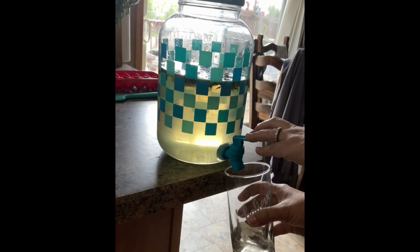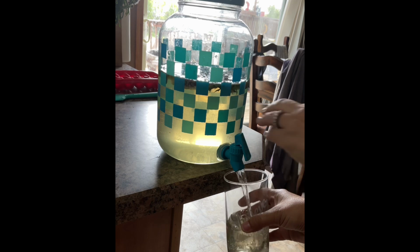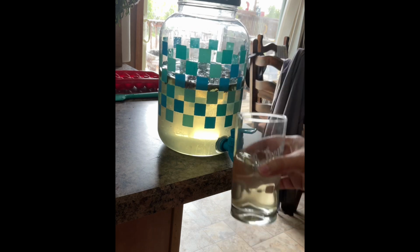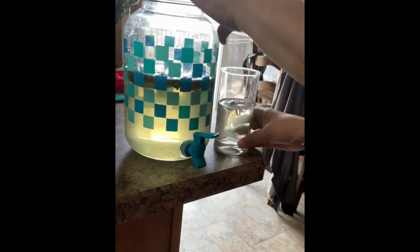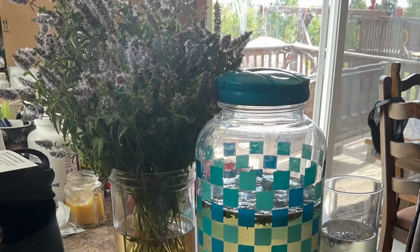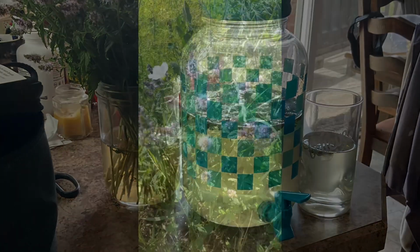And then when it's nice and cold, which mine doesn't get totally cold unless I put a bigger ice cube, but I didn't want to do that for this demonstration, then you just top off your cup and you have some glorious, yummy flavored water with no calories and lots of herbal benefits to it. Yummy. You can't go wrong with mint flowers.